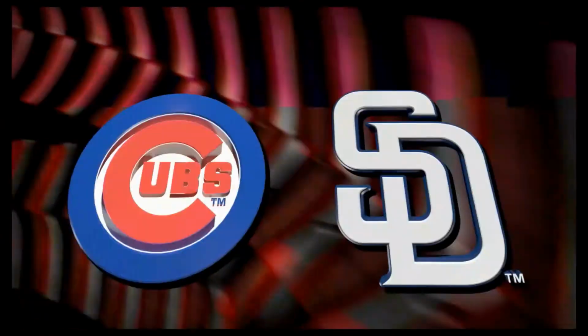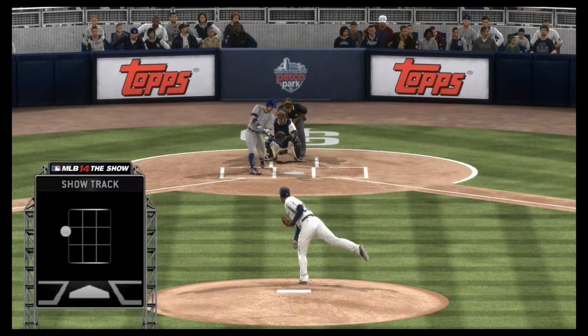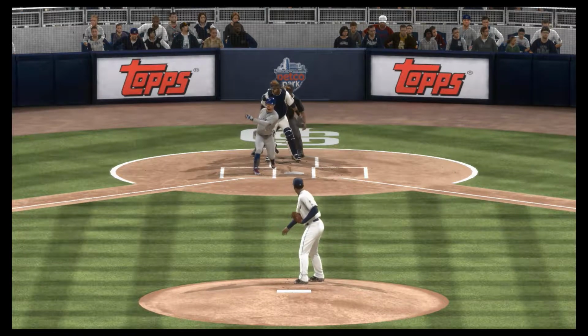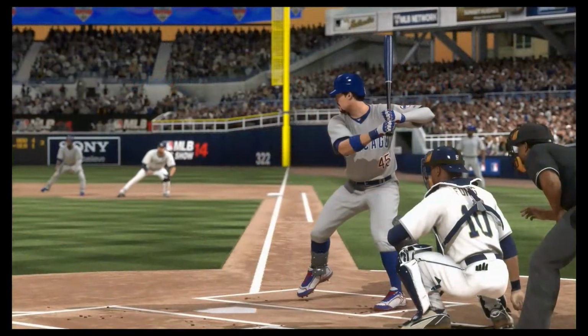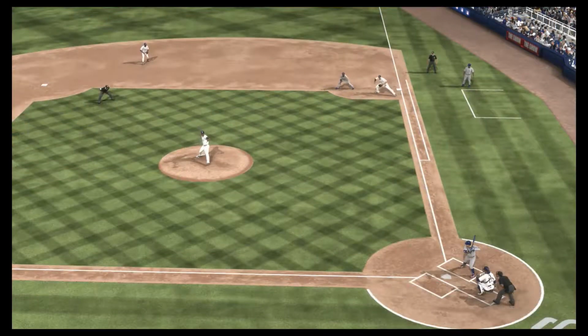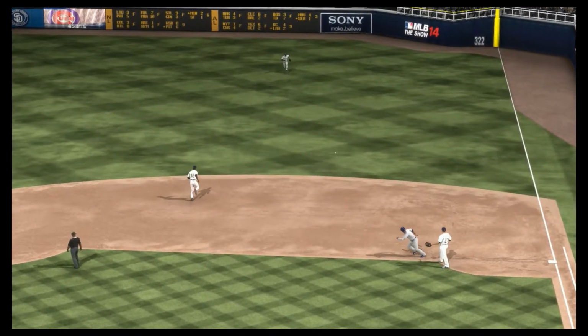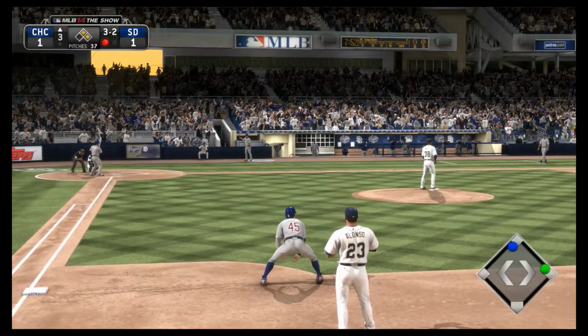And you're going to see the location of this pitch on show track. It's actually in a great spot, a couple inches off that inside corner. Normally, you'd think all a guy could do is chop that and foul it, but he gets those hands through very quickly, and he just yanks it. For his first time.